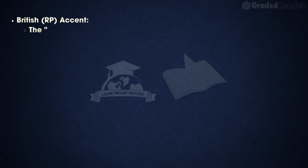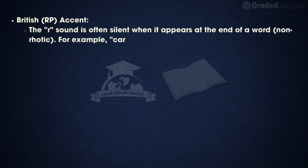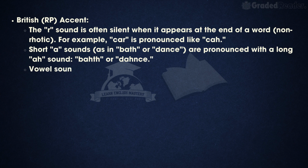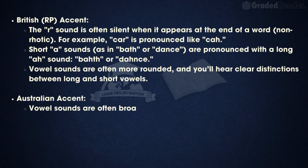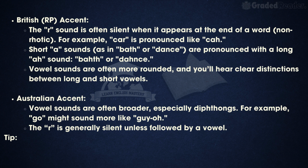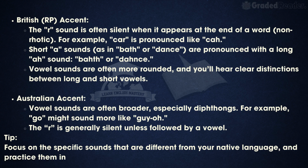British (RP) accent. The R sound is often silent when it appears at the end of a word, non-rhotic. For example, car is pronounced like CAH. Short A sounds, as in bath or dance, are pronounced with a long A sound. Vowel sounds are often more rounded, and you'll hear clear distinctions between long and short vowels.